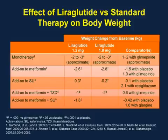And the final study is add-on to metformin plus SUs, and the dose studied here was 1.2, and there's a weight loss of 1.8 kilos compared with a weight gain with Lantus of 1.6 kilos, and with placebo a loss of 0.4 kilos. So again, anytime you see a GLP-1 study, you're going to see improvement in weight loss versus anything else you study.